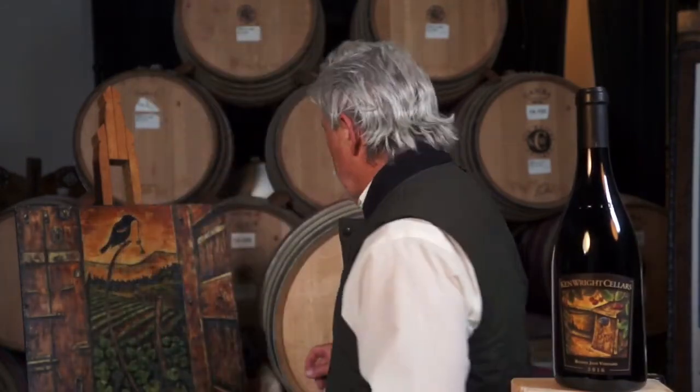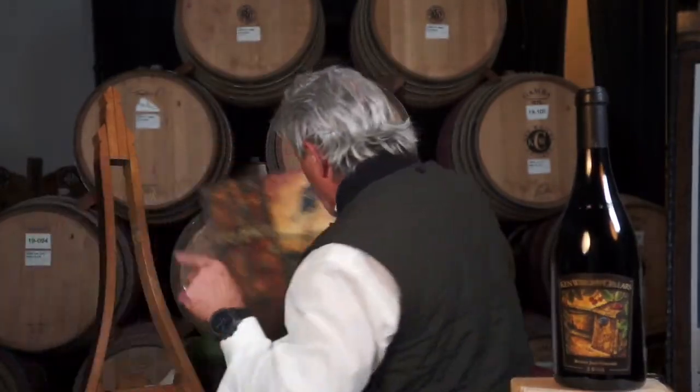Our next single vineyard site, so single site, would be Bonnie Jean. Bonnie Jean is in an area, in our introduction we talked about being on Savannah Ridge. We were in the Bonnie Jean vineyard. This is the wine. So you're tasting this wine today. Bonnie Jean is planted, as the label would make you suspect. And I actually have the artwork for this as well.